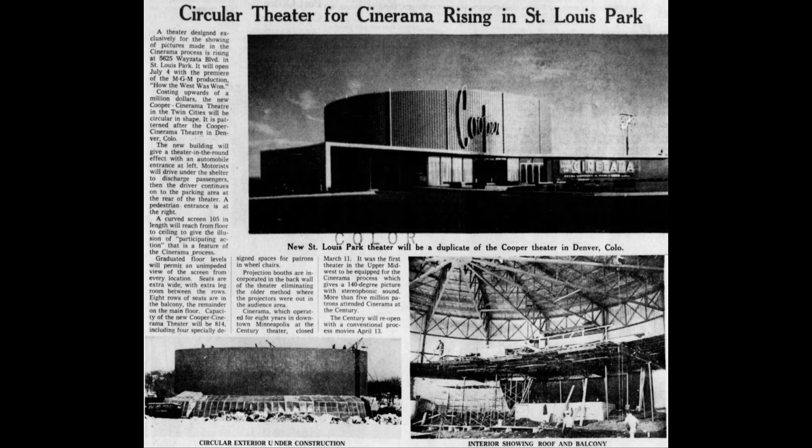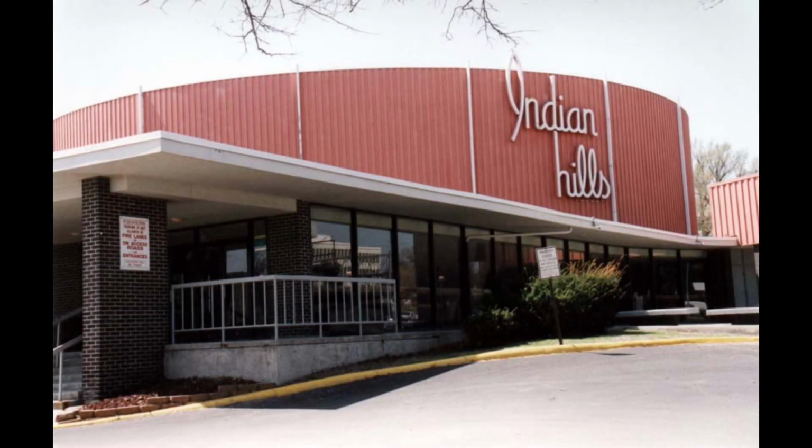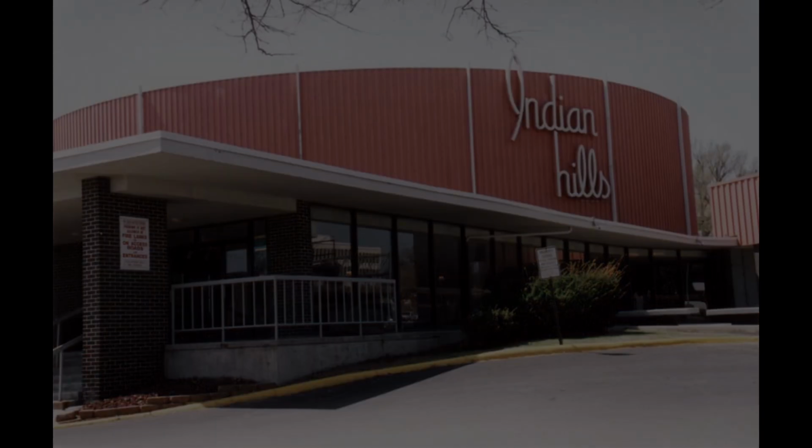It was designed by architect Richard Crowther, who designed a lot of mid-century modern buildings in Denver. The design of the theater was so successful, it was copied for the Cooper Cinerama Theater in St. Louis Park, Minneapolis, and the Indian Hills Cinerama Theater in Omaha, Nebraska. The three theaters were called the Golden Triangle.